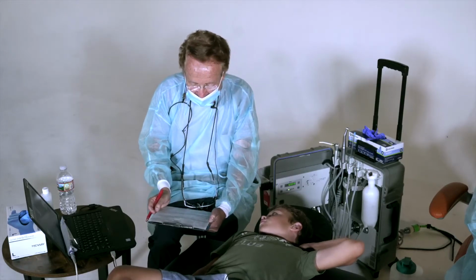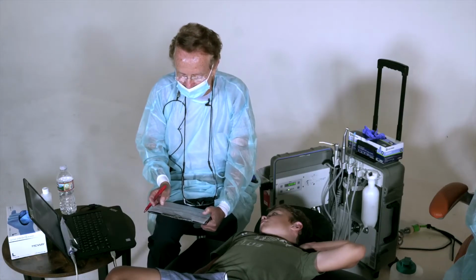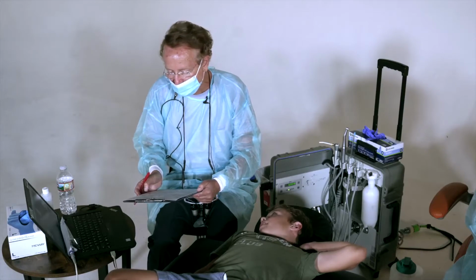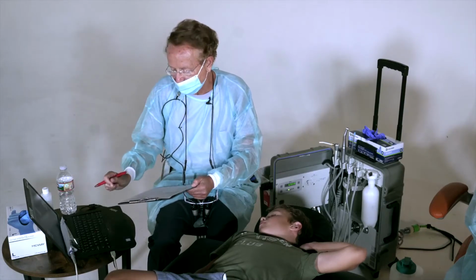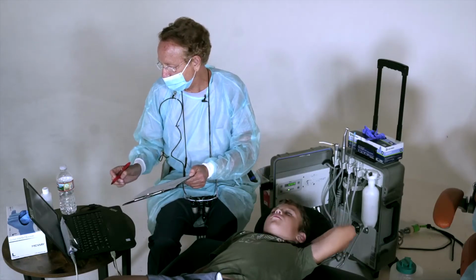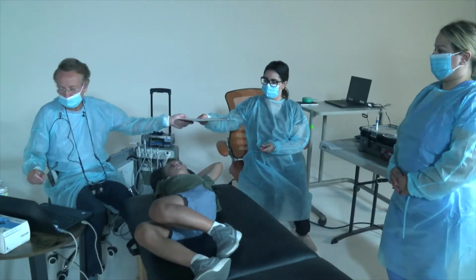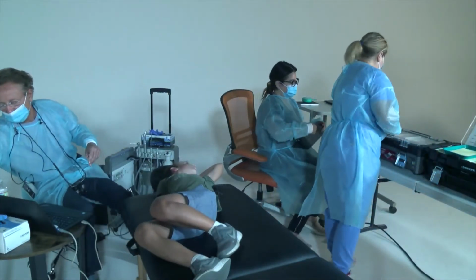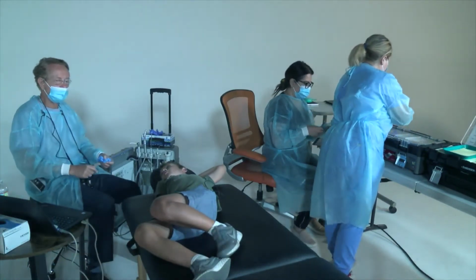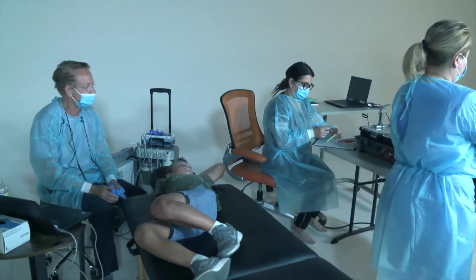I don't see any other parts of the chart that I need to fill out right now. So after I've looked at the x-rays and I've charted the interproximal decay, I hand the chart over to my dental assistant, and then I complete the process of doing the oral exam.